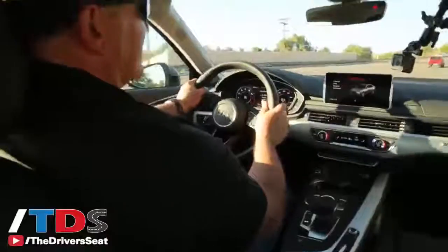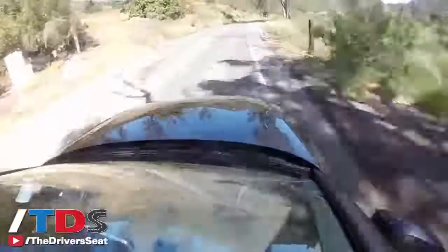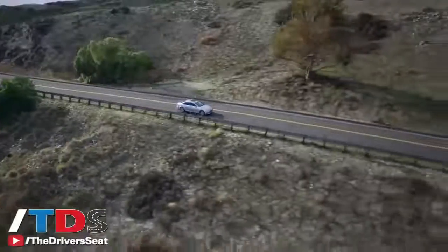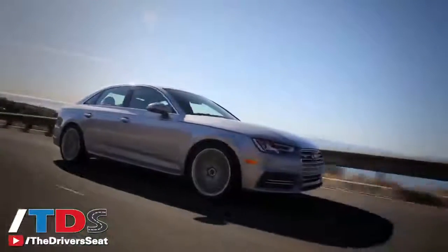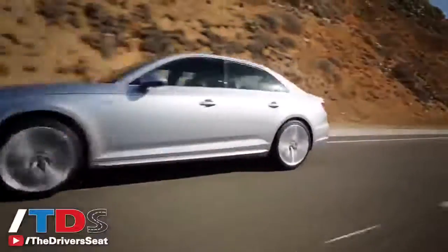You have 4 Audi Drive Select options: Comfort, Auto, Dynamic, and Individual. Right now, we're going to go into Dynamic, which is the most aggressive or the sportiest mode, and everything from throttle response, suspension, and shift points, steering are adapted immediately based on that, and you can feel it. You can feel at the higher speeds that the steering is a little bit different, a little tighter. And again, that's by design. This is meant to be a driver's car.